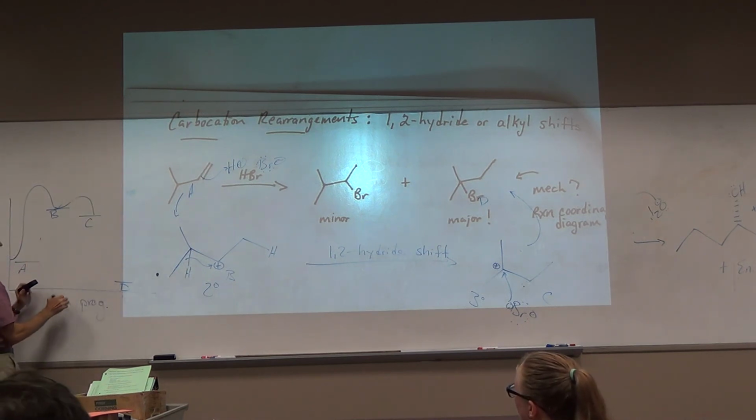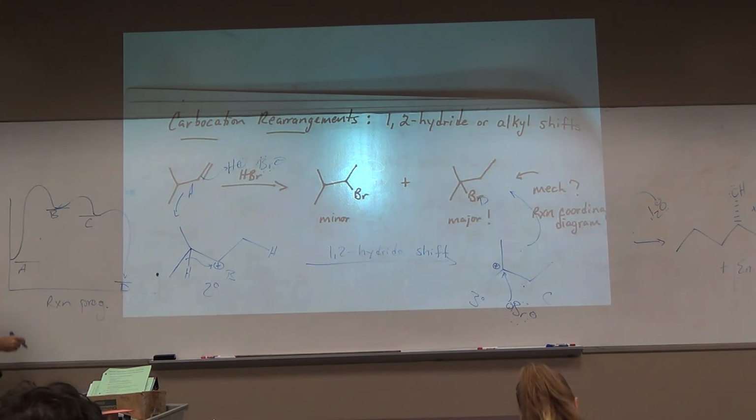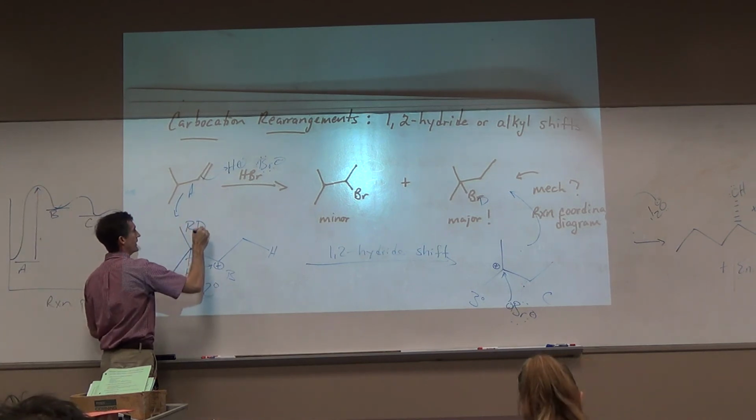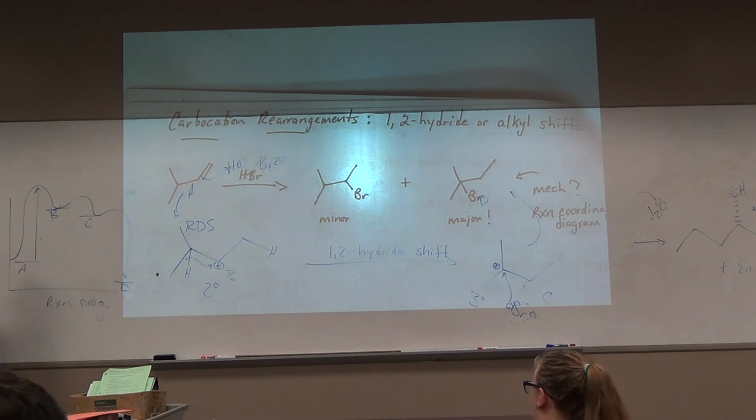Now you're going to fall downhill even further. How much activation energy is needed? Not much. Which one's the rate determining step most likely? Yes. Rate determining step. From there you're going downhill. Two intermediates, transition states.